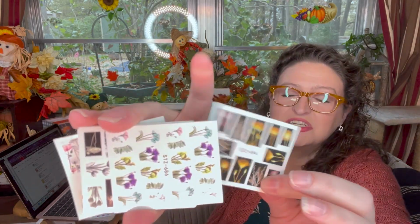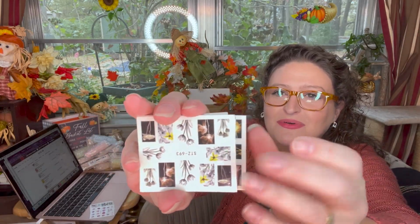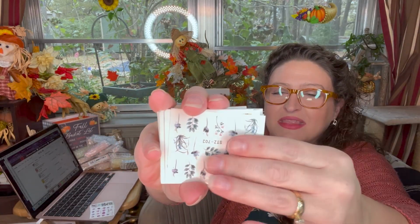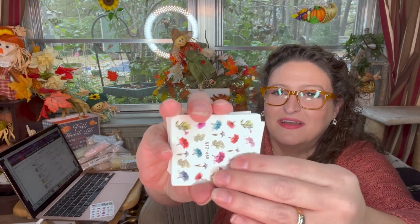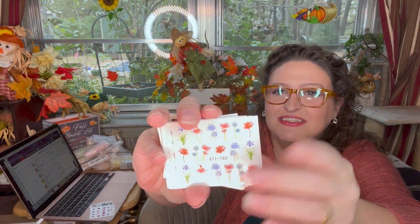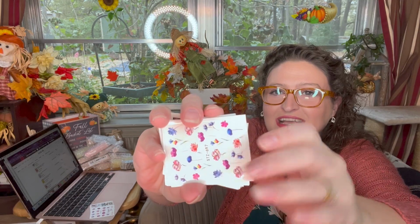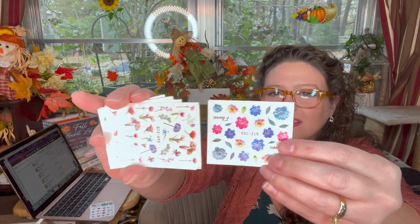Yeah, I can't hold everything. I'm just going to show y'all and then I'll look later, because it'll take forever if I stop and look at every one. Some of them are upside down, aren't they? Sorry about that. But yeah, just cute little accents to add to your nails. Little flowers.